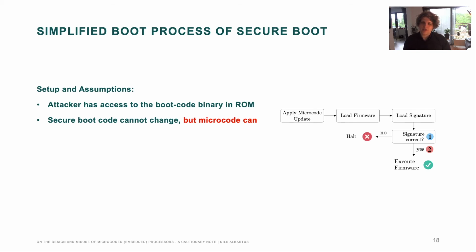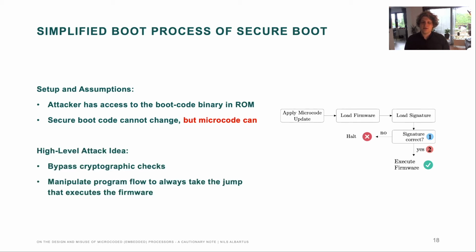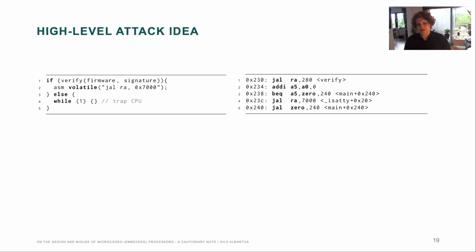We will show that with the help of a malicious microcode update and by simply modifying only one instruction, the attacker is able to bypass the secure boot check by manipulating the program flow to always take the jump that executes the firmware. The entire verification in our example comes down to the if query of the verification result. We jump to the execution of the firmware in line 2 if the verification succeeds, and trap the CPU if it fails. When we look at the compiled code, the if query is evaluated with the branch equal instruction, which determines which branch we take depending on the result of the verification.